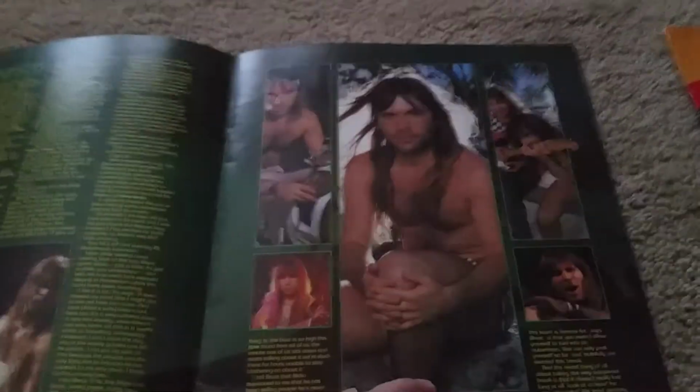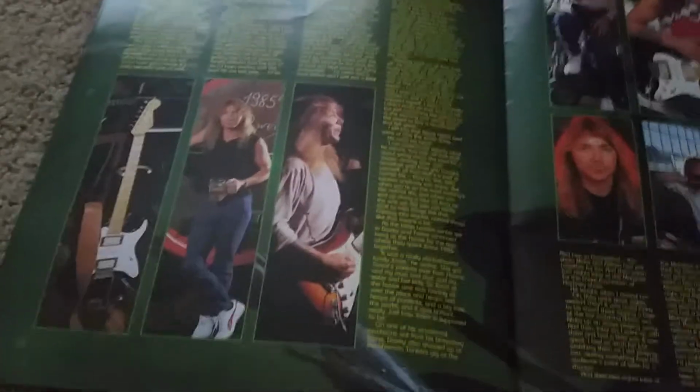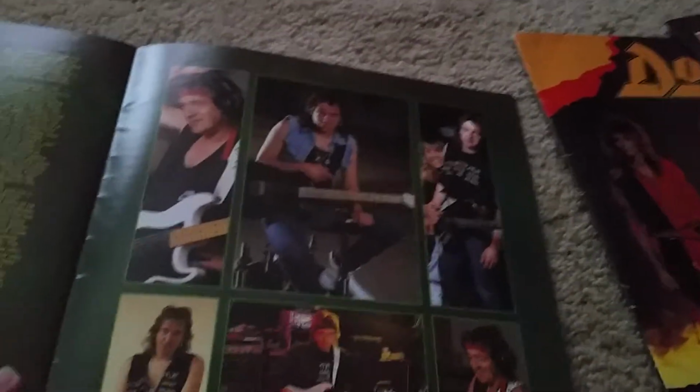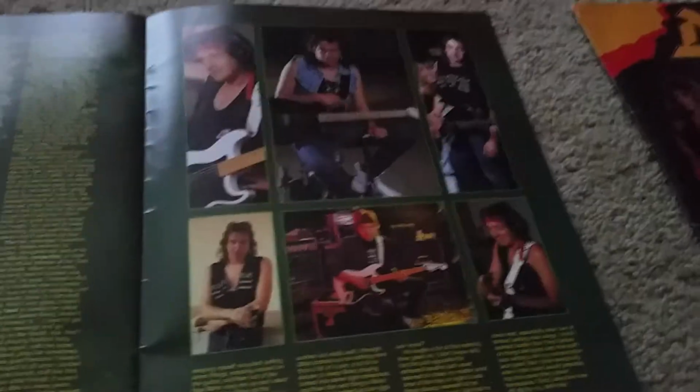Bruce Dickinson. Live shots. Some of the rarest tour books I've seen for Iron Maiden on eBay are the 7th Tour of a 7th Tour book, the Killers tour book, and what's it called, the Beast on the Road tour book.